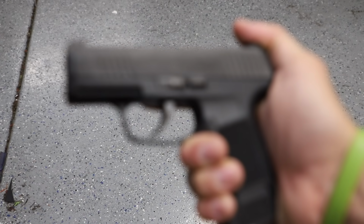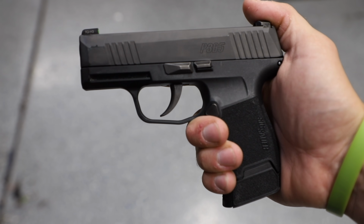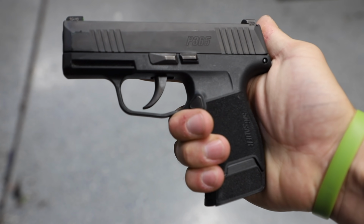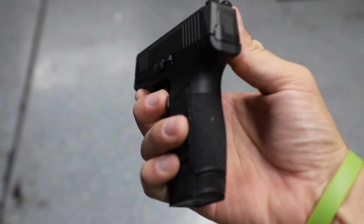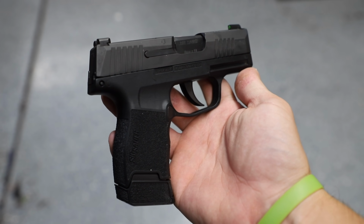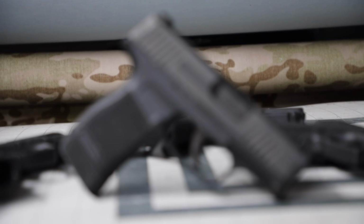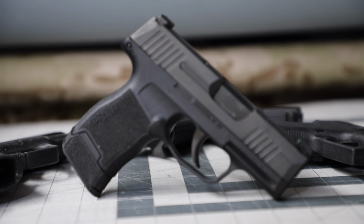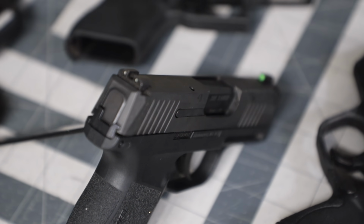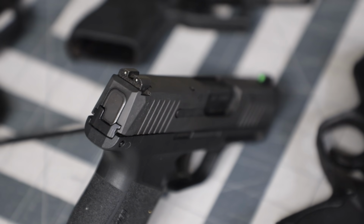The P365, SIG's relatively new micro-compact designed specifically with everyday carry in mind. This is a striker-fired semi-auto double-stack chambered in 9mm. The 365 reminds me of a shrunken-down 320, making it lightweight at only 17.8 ounces and super easy to conceal while still giving you a decent round count. The gun comes standard with a 10-round mag and also a 12-round extended mag, leaving you with 13 total rounds to work with. On top, you will find X-Ray 3 night sights with a bright green front post and tritium vials, both front and rear.